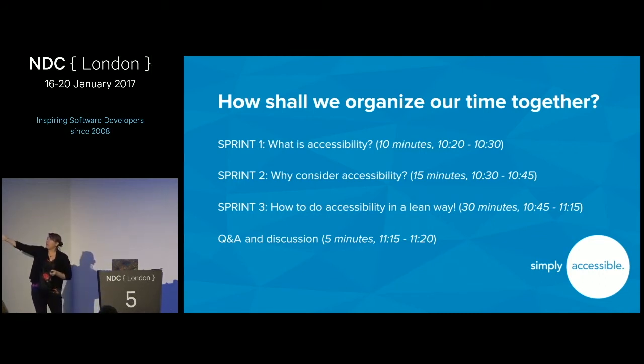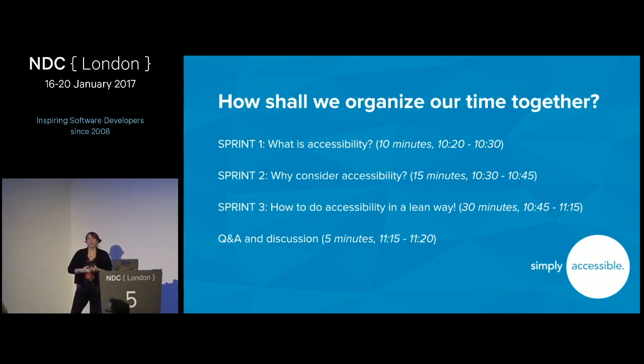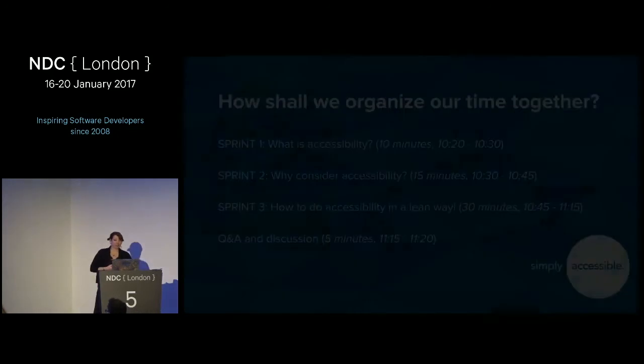So we'll talk about what accessibility is, just a brief overview, and why consider accessibility, and then how to do accessibility in a lean and agile way. And then hopefully we'll have a little bit of time for a Q&A and discussion. I would love to talk to anybody afterwards as well about this, and I'll buy you a drink tonight if you're going to any of the After Dark events.